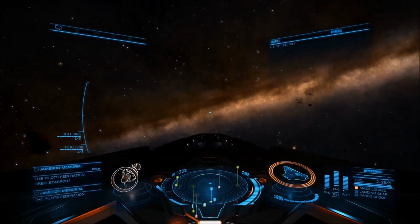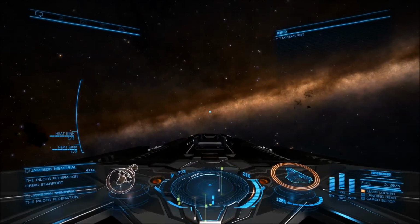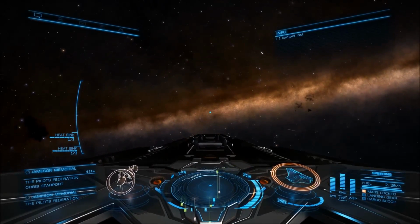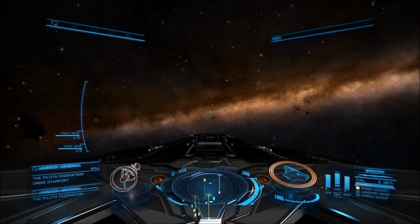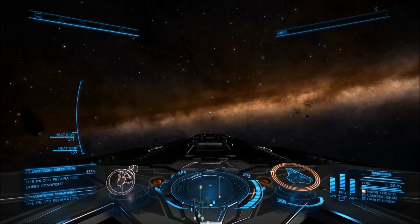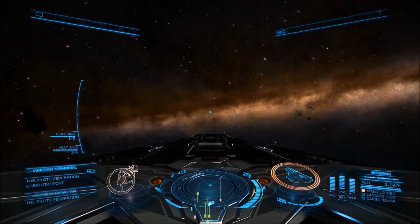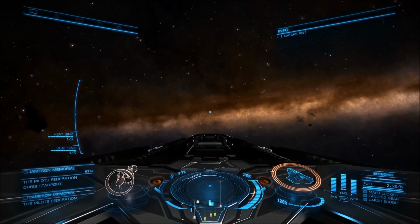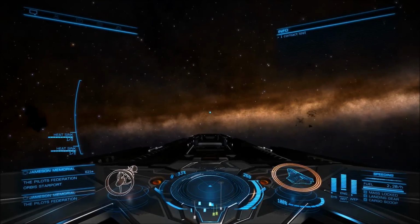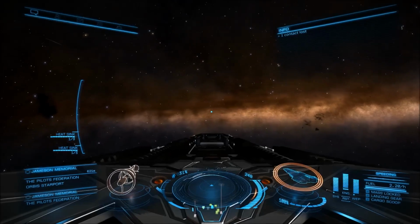Our normal speed is at 210 actually, which is slightly faster than the Anaconda. And when we boost, 272, 273, almost the same as the Anaconda. So it is quite obvious that the Cutter is a much faster vessel when we boost than the other two.